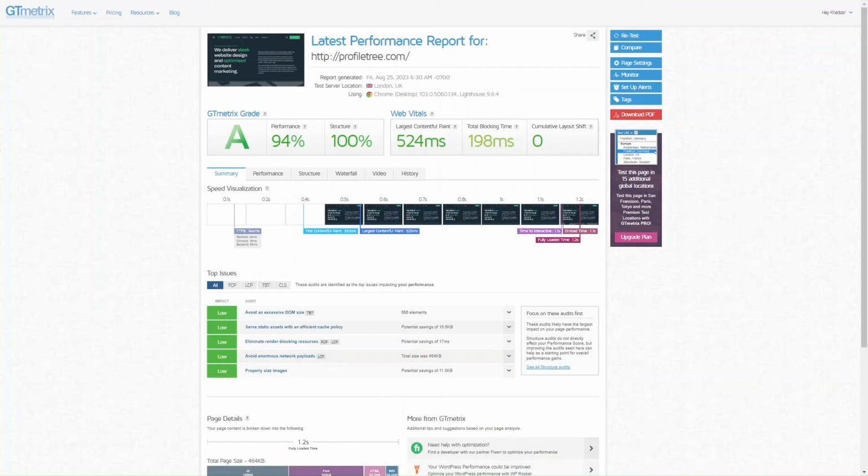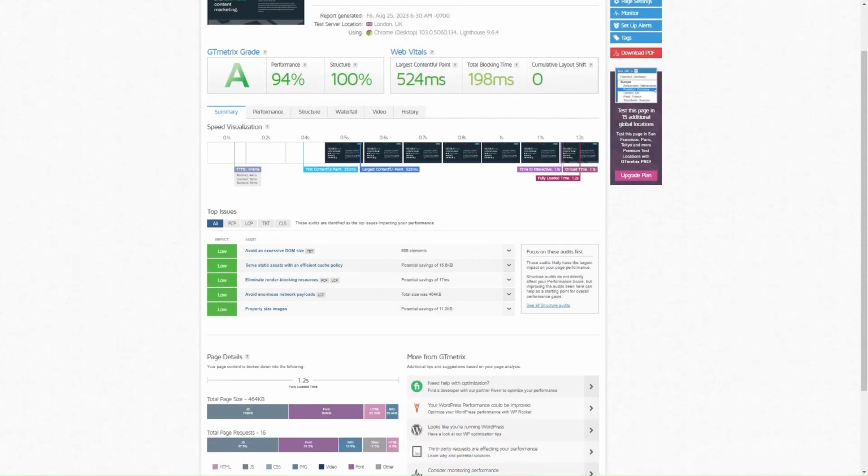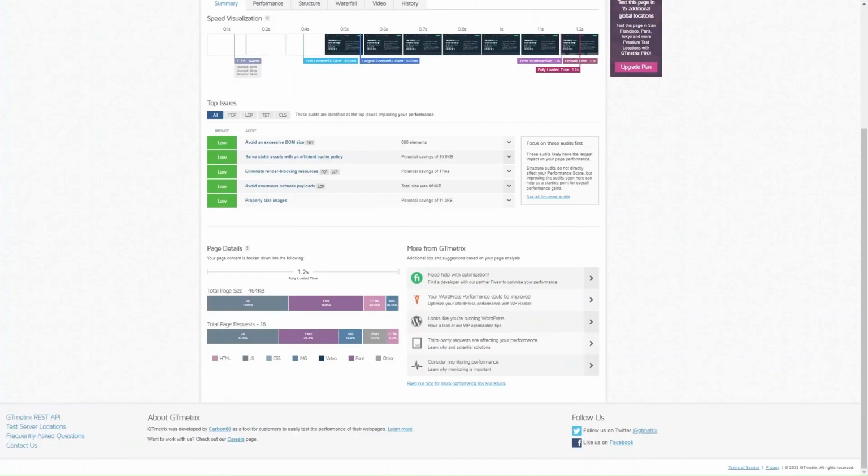GTmetrix also allows you to compare the performance of multiple pages or websites side by side in the compare section here. You can compare it with another URL. It also offers monitoring features to regularly track your website performance over time. And as mentioned before, you can choose to test your website performance on both mobile and desktop devices. This is really crucial considering Google's emphasis on mobile-first indexing and user experience as well.